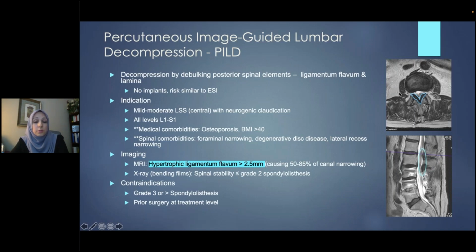Uniquely, this particular decompression treatment, as opposed to some of the others that are available, does assist in the area of the L5 to S1, including that zone. Whereas in other decompression treatments we'll talk about later, it's not an option for the L5 S1 region. So anywhere in the lumbar spine down to S1 are the levels that you can do this treatment in. Also, if the patient has significant weight issues with a BMI over 40, or poor bone health, these are not as much of an issue for this particular procedure. That'll make more sense as we discuss the other treatments in future slides, but essentially it's a fairly safe procedure. They're debulking the ligament.